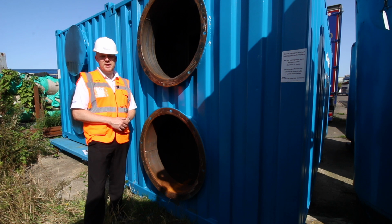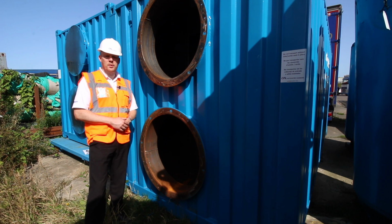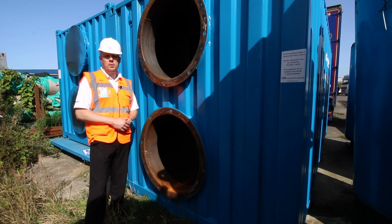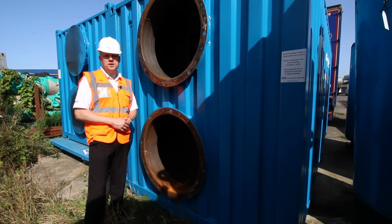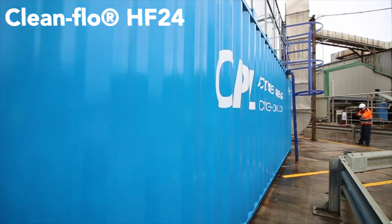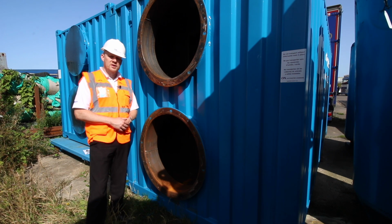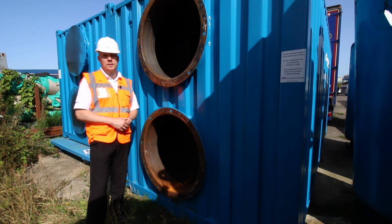In addition to this HF16 high flow unit, we also have a number of other designs in the HF range. At the smaller end of the scale, we have the HF 1.9 and HF 3.8. These are vertical units similar to our other VOCSorbers, but inside they contain an annular bed of activated carbon, which permits higher flow rates than typical deep bed filters. Larger than this, we have an HF 24, which is based on a 30-foot container and containing 24 cubes of carbon, and that can cope with flow rates of up to 45,000 cubes per hour. Again, typical applications for that would be high flow VOC abatement or industrial odour control applications, for example at waste transfer stations where the operators need to change the entire airflow in the building 3 times per hour.